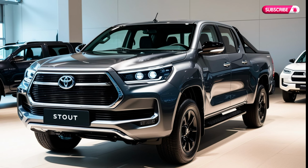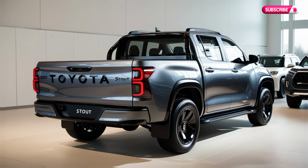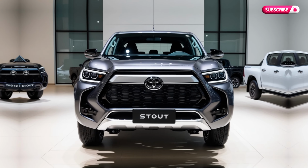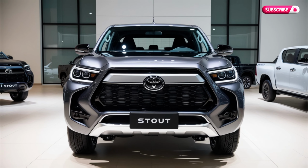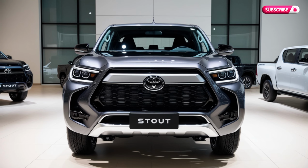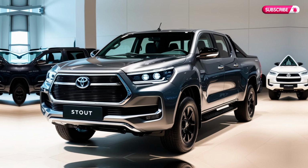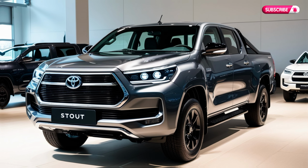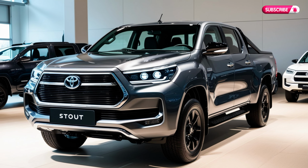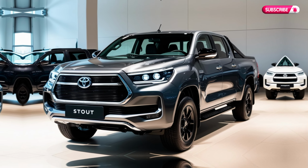Design: the Stout showcases a modern, rugged aesthetic that combines classic truck elements with contemporary styling. Its bold front grille and aggressive stance give it a commanding presence, while the aerodynamic lines enhance fuel efficiency and overall appeal. The LED headlights and taillights not only improve visibility but also add a stylish touch to the overall look. This is a truck that stands out whether you're on the job site or cruising around town.